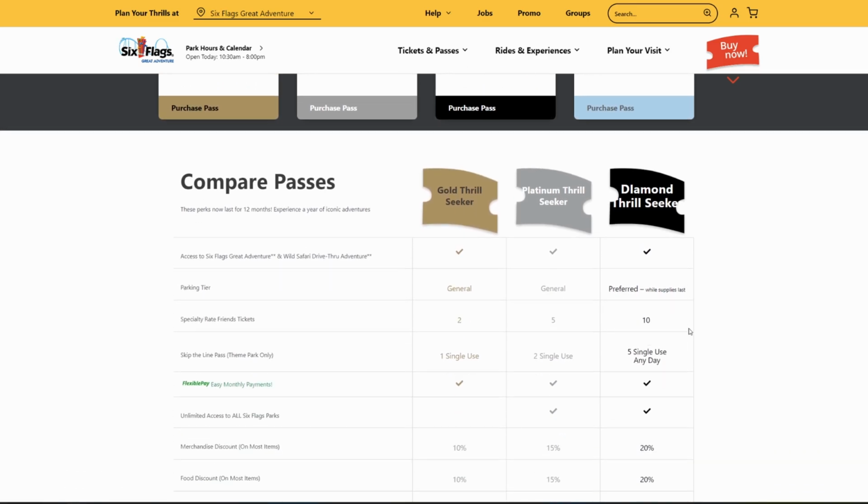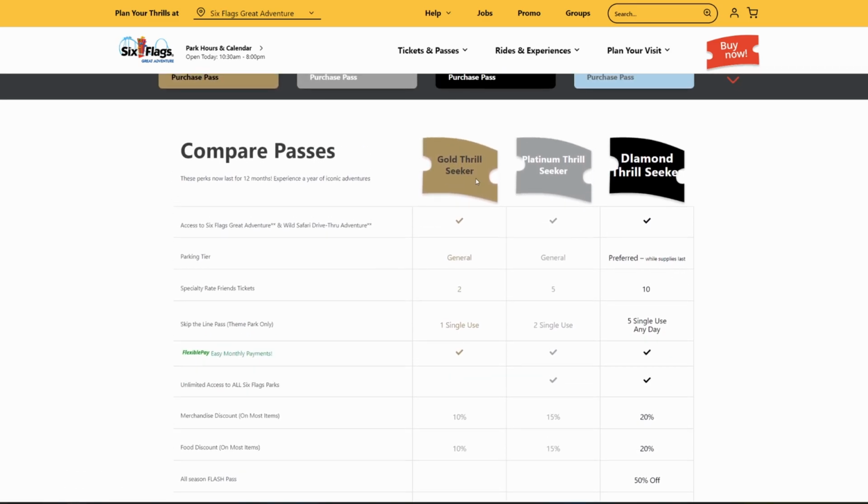So let's take a look more specifically at the way these passes are set up by going to their Compare Passes tab. So, with the Gold Thrill Seeker, Platinum Thrill Seeker, and Diamond Thrill Seeker, you will get access to both Great Adventure and the Wild Safari Drive-Thru Adventure. With the parking situation, Gold and Platinum get you general parking, while Diamond gets you preferred, the same way it used to be. Specialty rate friend tickets: with Gold you get 2, Platinum you get 5, Diamond you get 10.